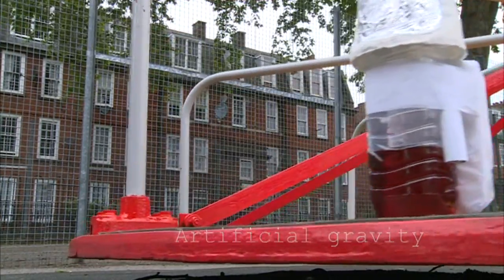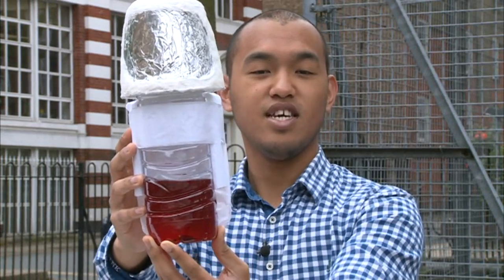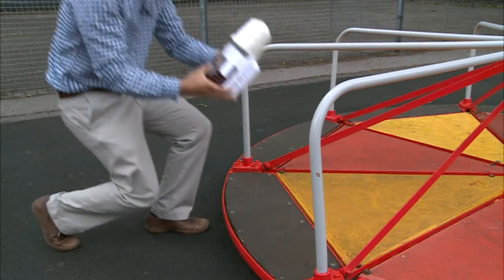So we're on a merry-go-round today to demonstrate how we could use centrifugal forces to generate a form of artificial gravity that will keep our astronauts healthy and in the right kind of shape for when they land on Mars. So this is our homemade astronaut, as you can see. He's made out of a plastic bottle and a bit of tape here and there.